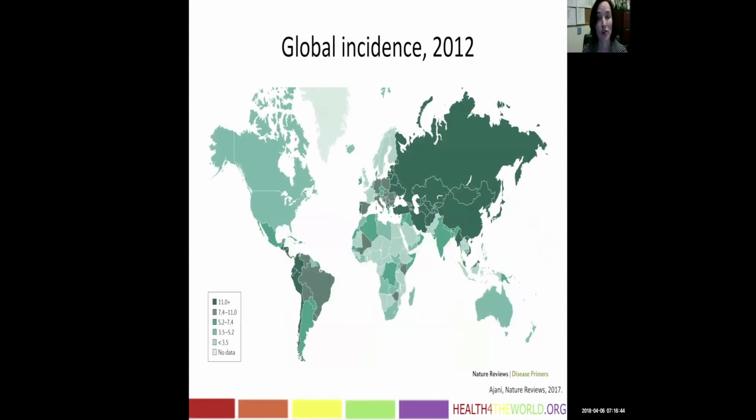This is just a map showing the global incidence of cancer. The legend shows incidence per 100,000 cases. The dark green are areas that are really high incidence regions. So you can see that in Eastern Europe and the large majority of Asian countries have very high incidence. If we were to look at Africa, it is a little bit mixed, but the very light green actually shows that there's no data. And we'll talk a little bit about why that is and why perhaps gastric cancer may be more common than is appreciated.